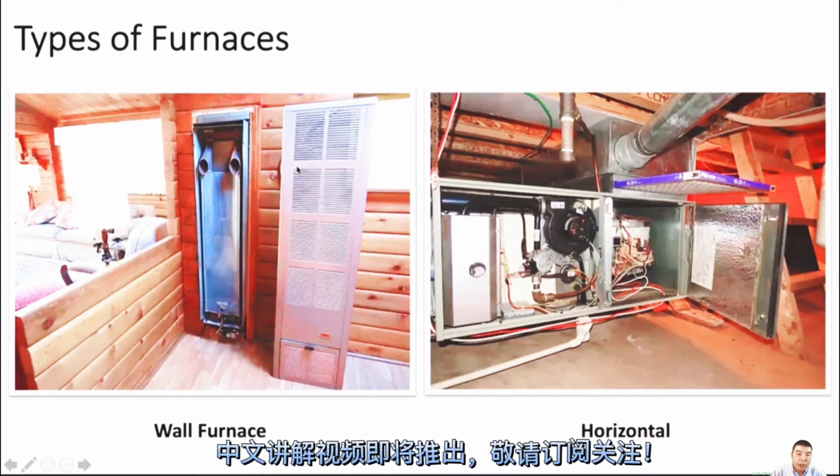On this one we can see there's a grill here. On the other side of the grill should be the filter. Normally the air goes through here and into the side, and the bottom is the burner, heating the heat exchanger. The heat exchanger is almost the same. Then it blows the hot air out from here. Sometimes they still have a short duct to other areas.